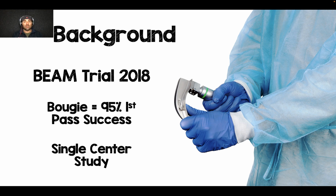One of the highest numbers I've seen. Most EM studies are probably around the 85 to 90% range. So 95% is pretty high. The problem is it was a single center study, and standard operating procedure was everybody trained with a BOUGIE. So everybody knew how to use it. They had fidelity with it.